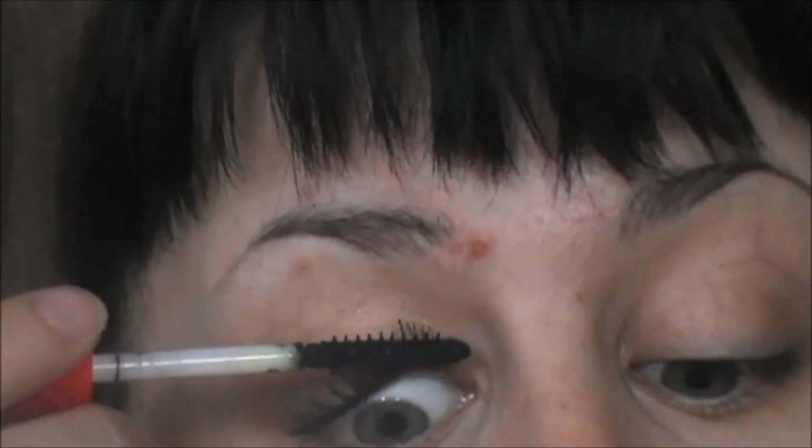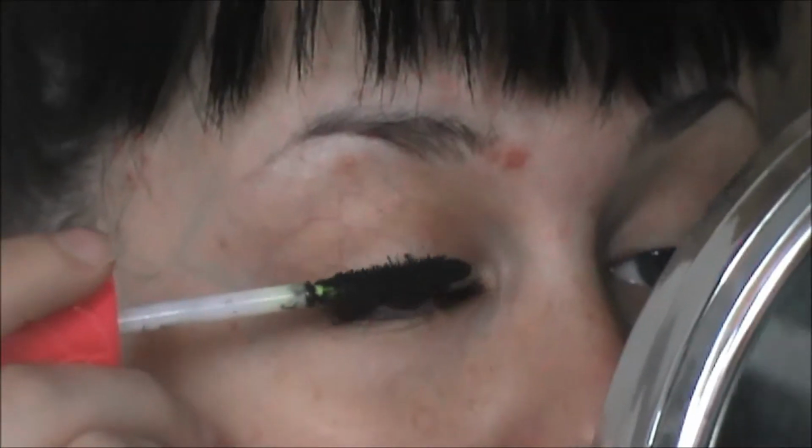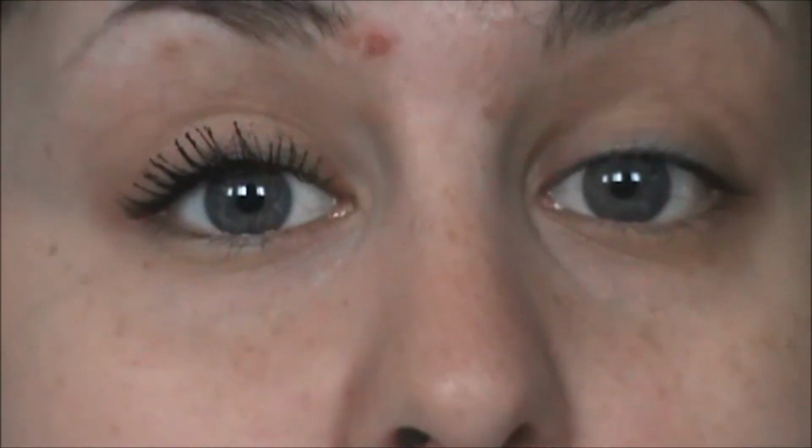Lashes touch your brow, like, girl with short lashes, problem number 4. I might be living on the edge too much, but I'm feeling like maybe a fourth coat might work. This is amazing. I'm not believing it. So we're going in for a fourth coat. If not, we will know that one coat is bomb, two coats is bomb, three coats is.